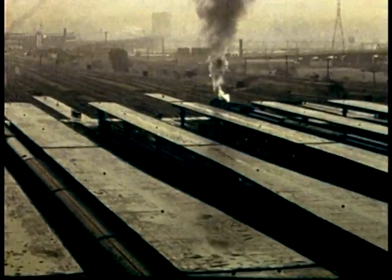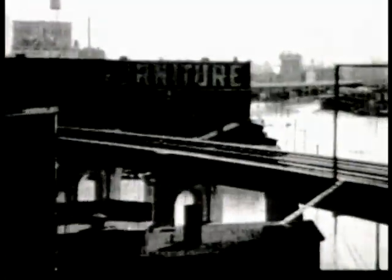The Union Terminal was scheduled for dedication on the 31st of March, but actually the first train came into the terminal on the 19th of March due to flooding of some of the earlier stations.